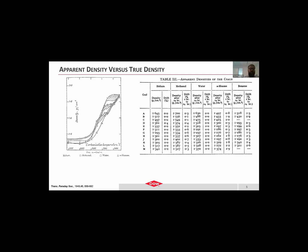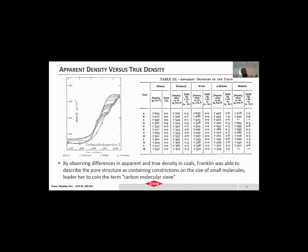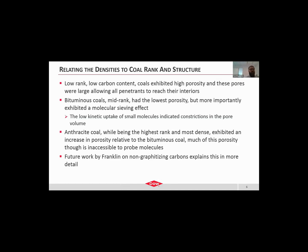So by observing differences in the apparent and true densities in coal, Rosalind Franklin was able to describe the pore structure in these tortuous networks as containing constrictions in the pore sizes on the size of small molecules, which led her to a term that she coined, carbon molecular sieves, which are a really important industrial complex moving forward. So what did she do in relating the densities to the rank and structure?